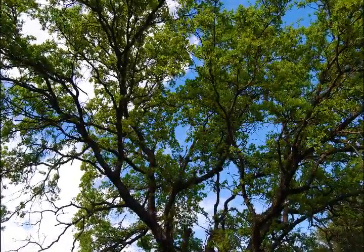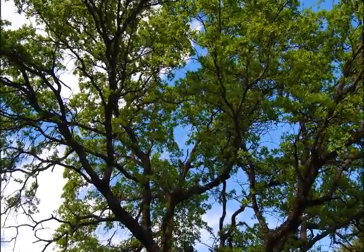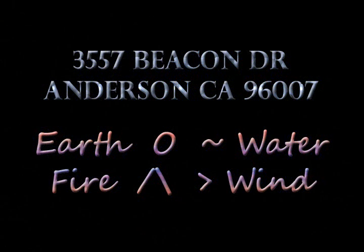So, one more look at the beautiful trees in this artistic and lovely house. Consult your Shasta County Realtor for an appointment to see inside.